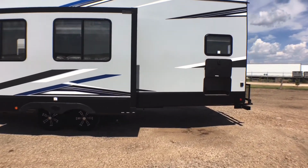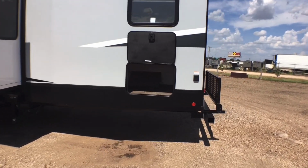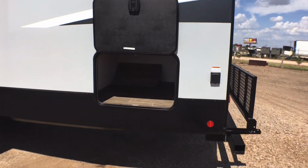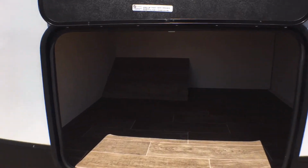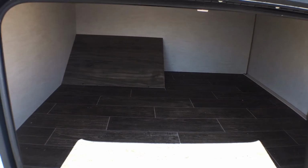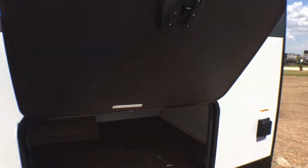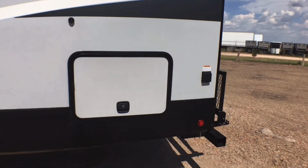As we come back around to the rear corner, you're going to notice your 50 amp service, and underneath that bed you have another monster storage compartment. This is just huge, perfect for all of your hookup stuff for this side, or extra camp chairs, or just extra clothes storage for your guests, which is nice. All of these are slam latches and magnet holdbacks.